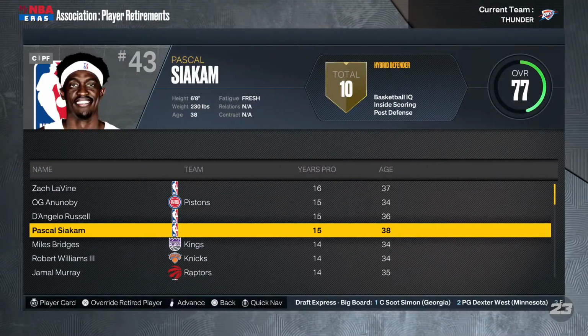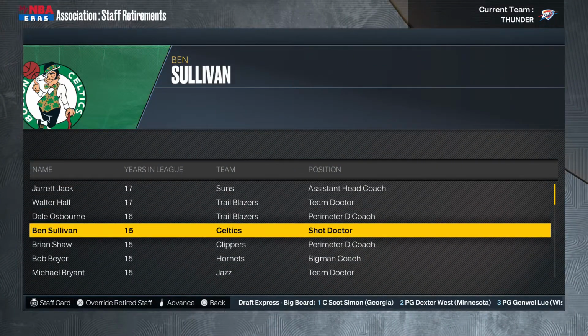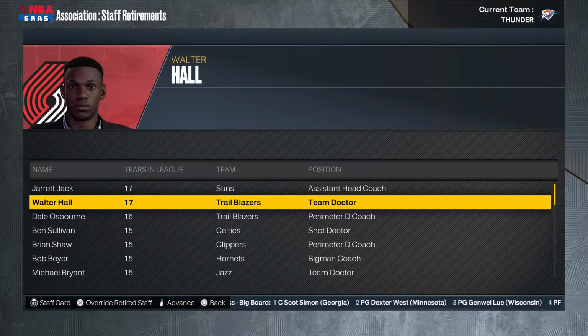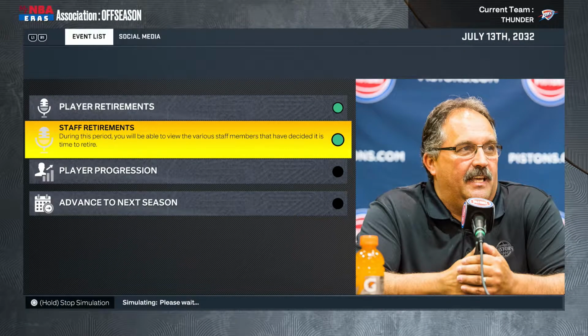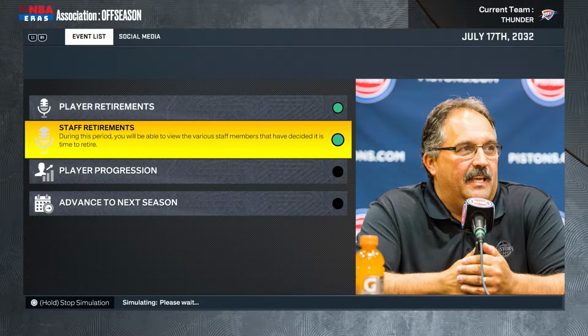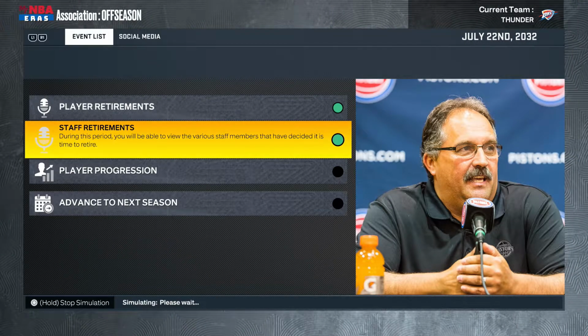That's fair. That's fair. Zach LaVine retiring. That's fair. Jarrett Jack was an assistant head coach. Okay. Interestingly, at least as recently as last season, Jarrett Jack was still trying to fight for a roster spot. He was on the G League Ignite with Jalen Green and Jonathan Kuminga. Y'all remember that. So Chet Holmgren, it seems like he just can't get that NBA Finals.